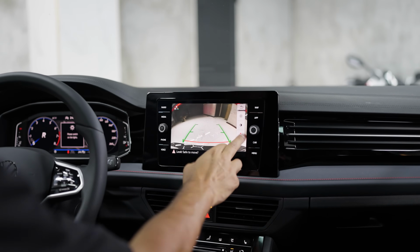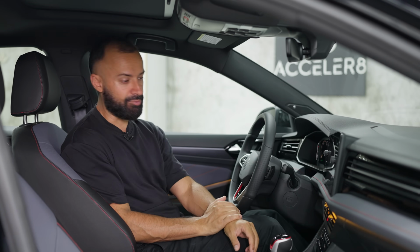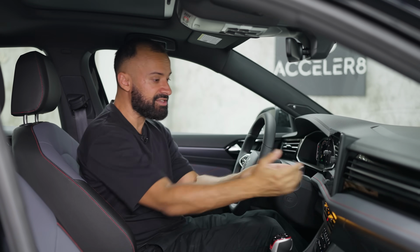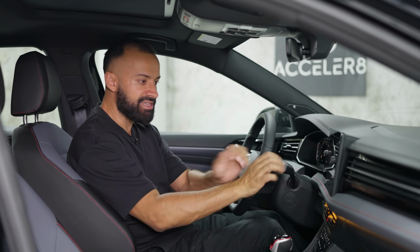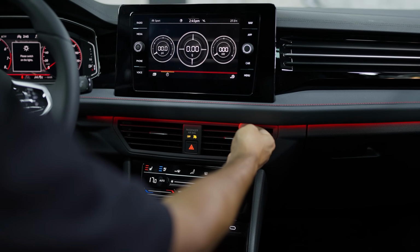Well, I will say that probably it's due to cost. This is priced very, very well, and maybe a bigger screen would have cost more money. I will say on a positive note though, it is facing me. It is not facing everybody else. It's definitely driver oriented.